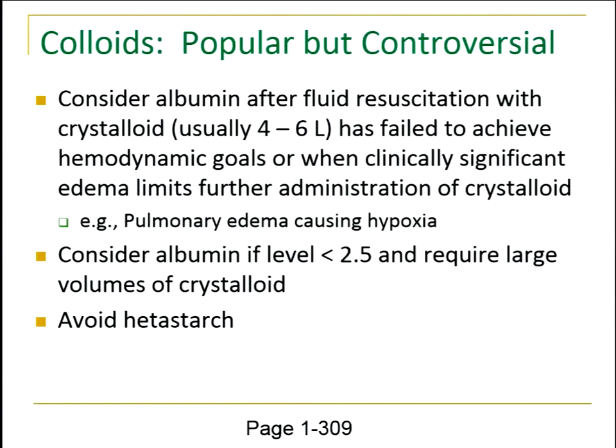If a patient may have received several liters of fluid and they're starting to look puffy, kind of like the Michelin man, and they're not able to keep their fluid exactly where it needs to be in the intravascular space, at that point you may consider giving some albumin to help hold the fluid a bit better in the intravascular space.